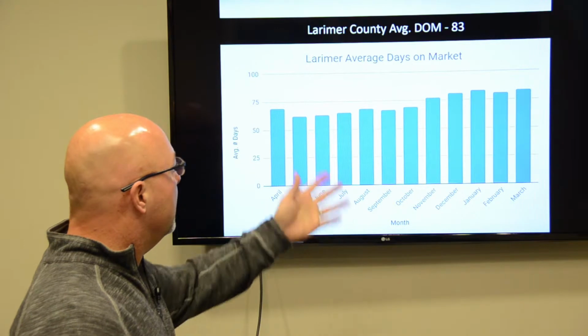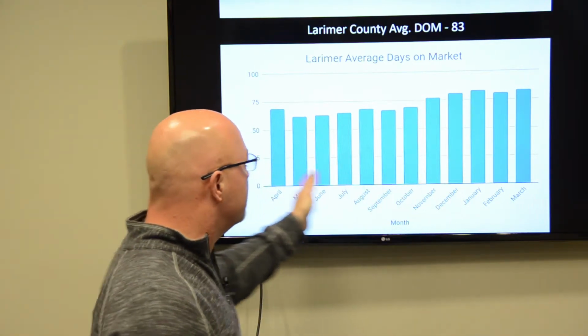71 in Weld County and 83 in Larimer County, which seems to be one of our more consistent markets.